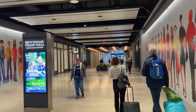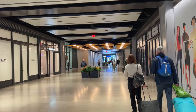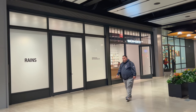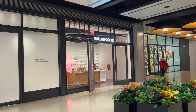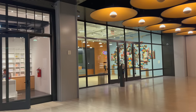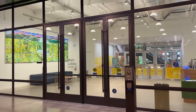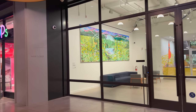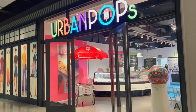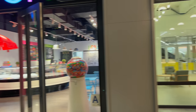I see one store here in the back. Rain's opening soon. Malin and Goetz. Urban Pops. So at least there's something here. It isn't completely vacant like last time. So it adds a little bit more life to this area.